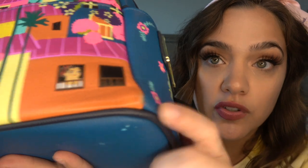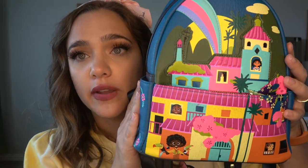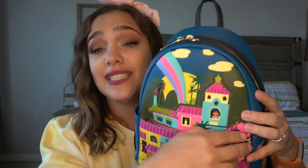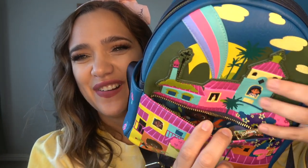I use this bag so much, it's actually already starting to wear down on the corners, so I really had to trade out bags and stop using it, because I will cry if this bag falls apart. But it's so colorful and vibrant and just beautiful. It does have a front pocket that's invisible. So if you guys can see there, there's Antonio peeking out.